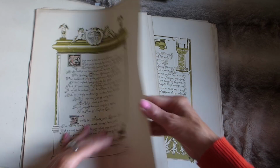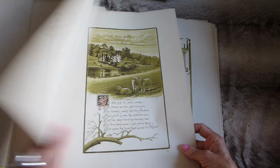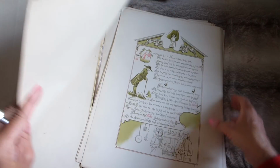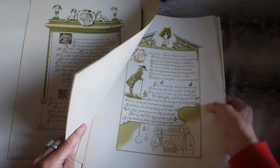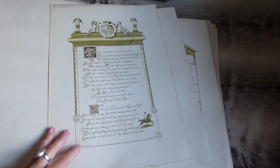Obviously, the pages aren't in order now because I have actually taken them out and begun playing with them a bit. These again weren't attached in the book anyway when I bought it. But yeah, I have actually started taking them out and looking at them and things.